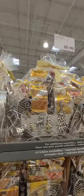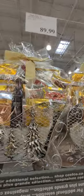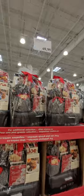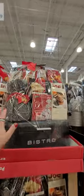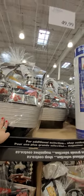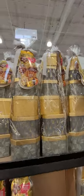And then this sleeve gift set. It's awesome. Wow. I love them. This one is $89. As we go, they get cheaper. This one is Bistro Box gift set. This one is $69. Party Top gift set, $49. What is this? Tree Tower gift set.